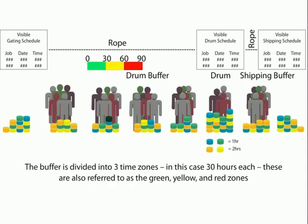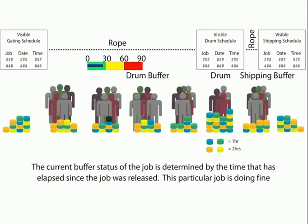And the buffer is divided into 3 zones. In each zone, there are 30 hours. These 3 zones are referred to as green, yellow and red zones. So the buffer gets divided into 3. The current buffer status of the job is determined by the time that has elapsed since the job was released. That means I know the start time and how many hours have passed since the job was released in the system. And if that time is less than 30 hours, it is in the green zone. That means it's okay. It's doing fine.